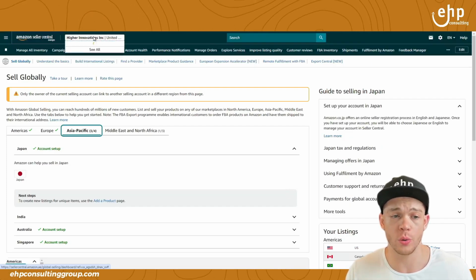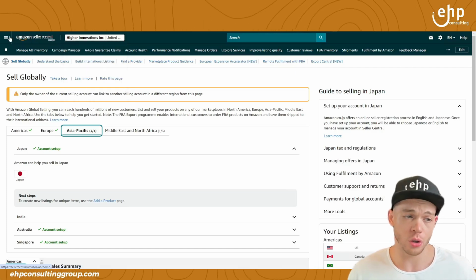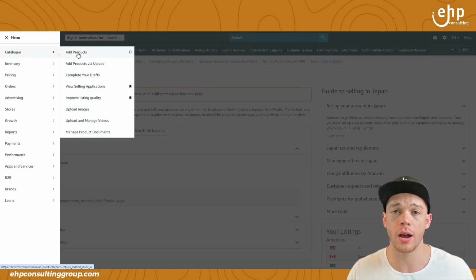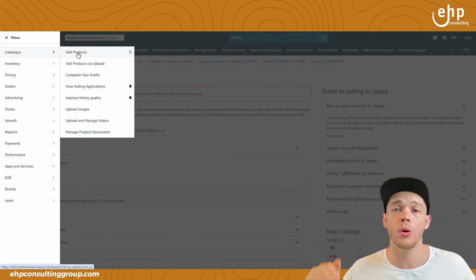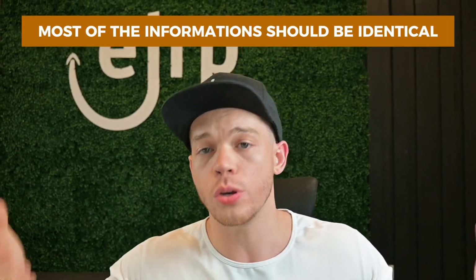So all you have to do is go to this drop down, click on Japan, and then start clicking on catalog, add products, and start adding your products from the USA to Japan. Make sure it has the same ASIN, the same UPC code. Most of the information needs to be identical. That way, when you create the listing, everything looks the same and the reviews convert over to the Japan marketplace.